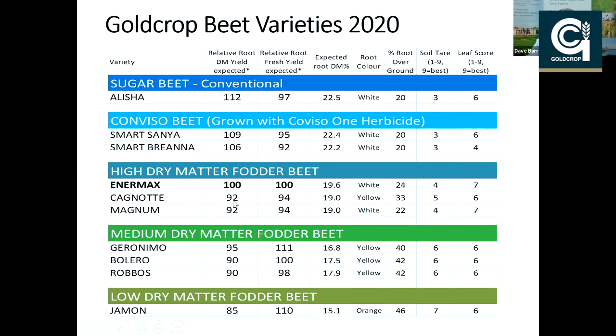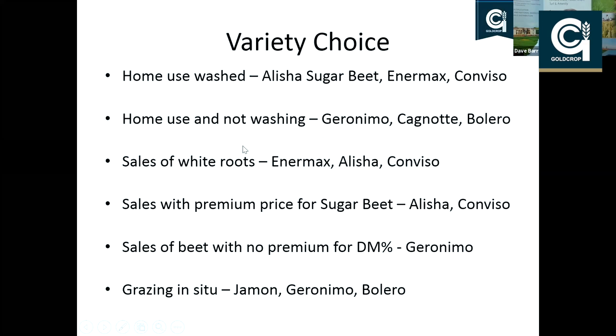So again, the key thing there is where those CONVISO beet varieties fit. They're almost yielding at the level of Alicia. We'll go through the other advantages that you have from those type of varieties right away.